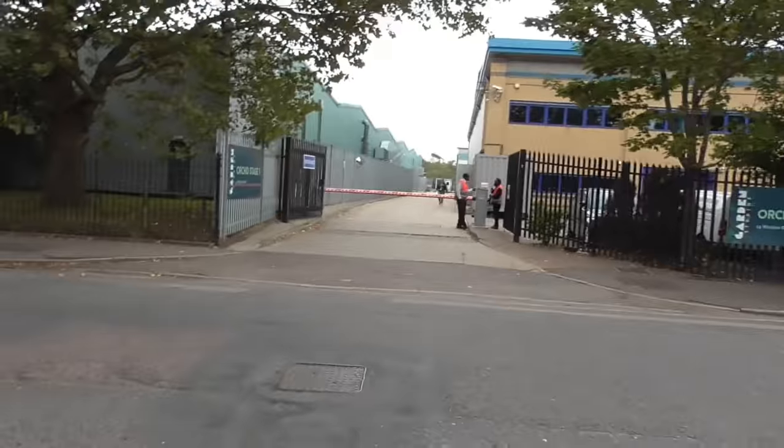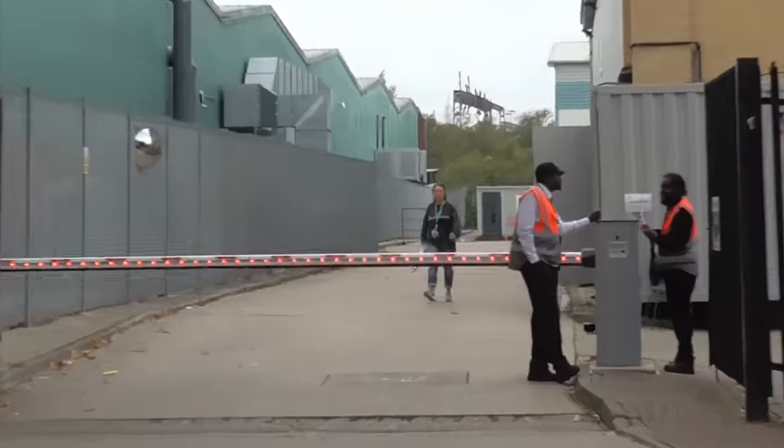Runner number 5. I couldn't quite see what his laptop said. He had it open, but he didn't have it open quite enough. Look at the zoom on this one. Look at that. Can even read her ID.